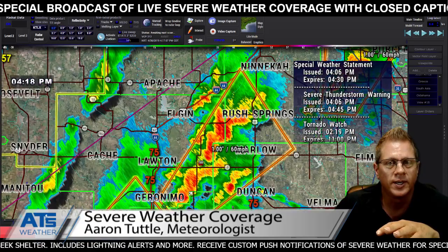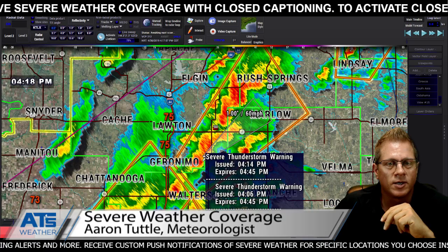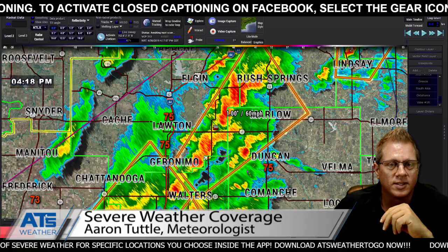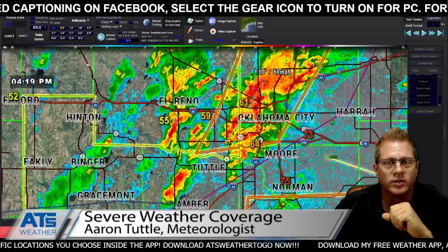This one down here, Rush Springs, same thing. Garden variety, 1-inch size hail, 60 mile per hour winds. Out of Geronimo, it looks like somebody said they thought they saw a wall cloud. You know, what they think and what's real, we'll see. But that's what's going on down there. More heavy storms down on the Red River, but nothing else of concern. All right, so let's go back on here in the metro.